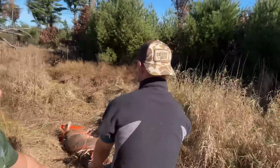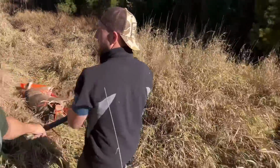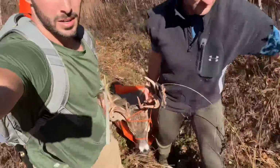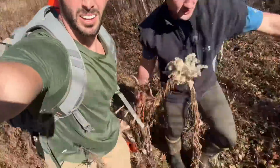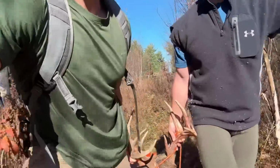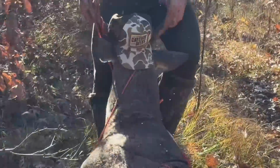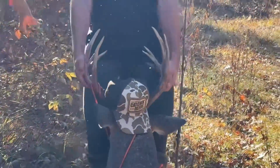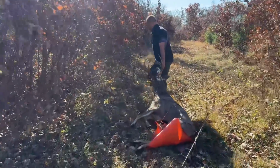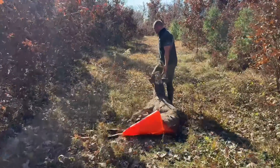Here we go. Walking a truck tour. Finally get a workout in for once. Buck in the truck. Go, boys. Get the hat in there. That's why you show your buddies where your good hunting spots are. You make them pull your deer out when you get one.